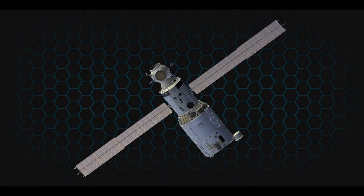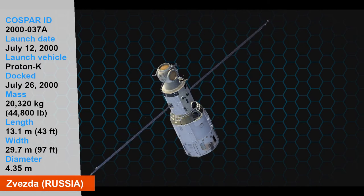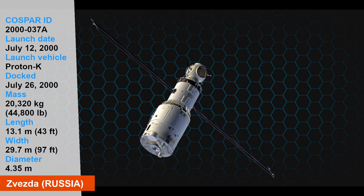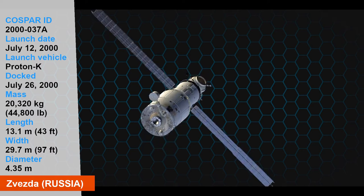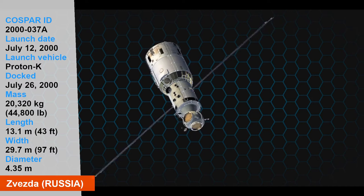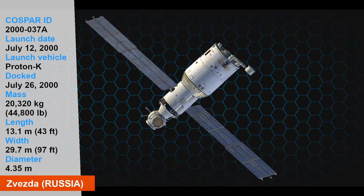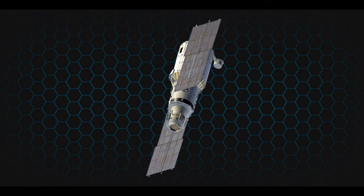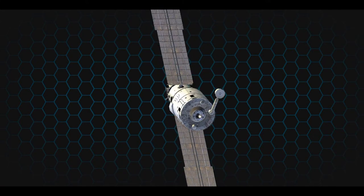Zvezda, also known as the Zvezda Service Module, is a module of the ISS. It was the third module launched to the station and provides all of the station's life support systems, some of which are supplemented in the USOS, as well as living quarters for two crew members. It is the structural and functional center of the Russian orbital segment. Crew assemble here to deal with emergencies on the station.